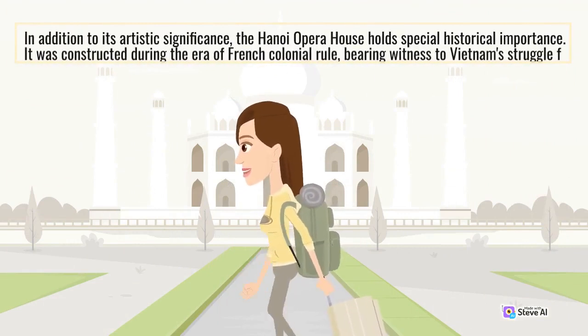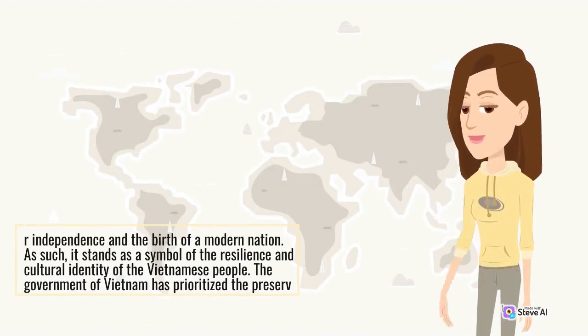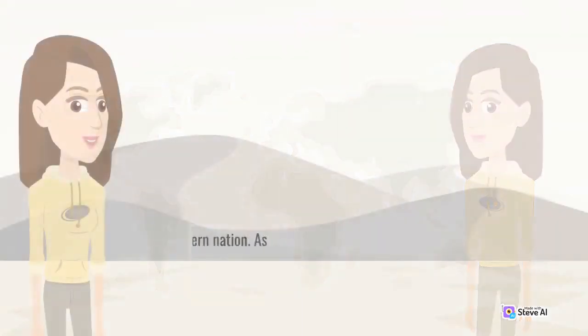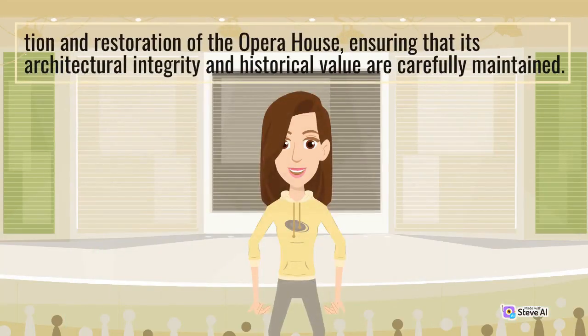In addition to its artistic significance, the Hanoi Opera House holds special historical importance. It was constructed during the era of French colonial rule, bearing witness to Vietnam's struggle for independence and the birth of a modern nation. As such, it stands as a symbol of the resilience and cultural identity of the Vietnamese people. The government of Vietnam has prioritized the preservation and restoration of the Opera House, ensuring that its architectural integrity and historical value are carefully maintained.